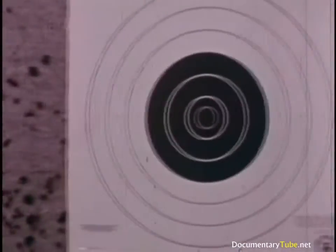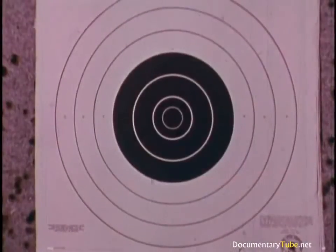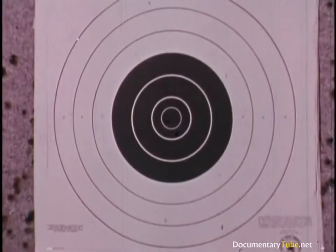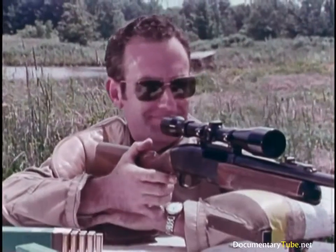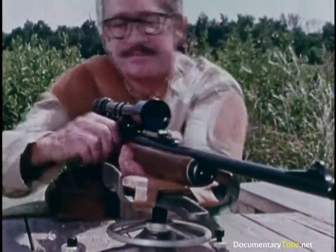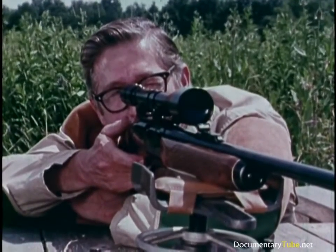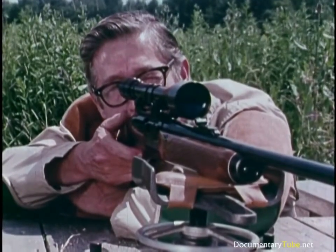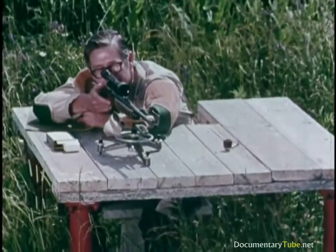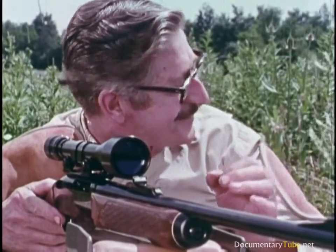There's Mike's group. Now Jim with the 760 pump. People sometimes think of pump guns and automatics as somewhat less accurate, but our specs say they have to measure up to the Model 700. Let's see if they do. Not bad at all. Now it's up to Leon with the 742 automatic. In this actual contest, Leon copped the bacon with that 742 automatic.